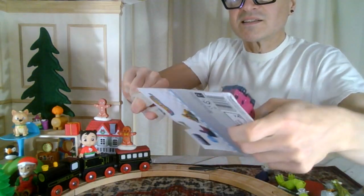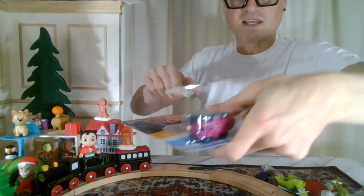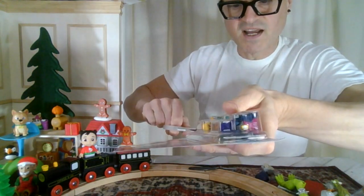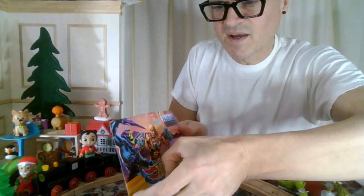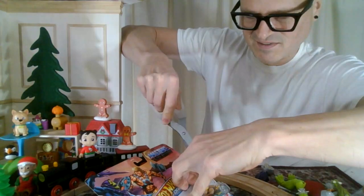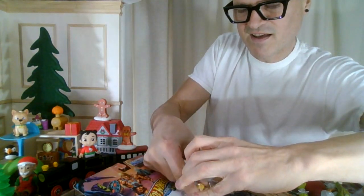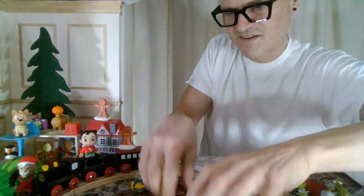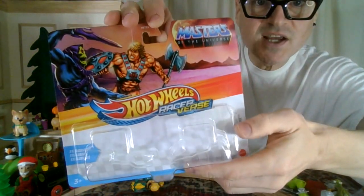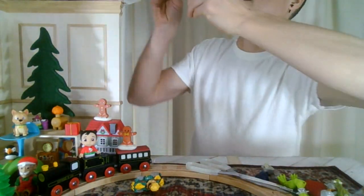This is an exclusive. I guess Skeletor is the exclusive to this 2-pack, and you can get He-Man on a single pack, which I didn't think I would find in Canada, but every once in a while, a grocery store will get a toy that you can't find at regular retail or a hardware store, and that's what we like. So here's the back of the packaging. I'll clean up that card later, probably glue this corner down so I can keep it neat and tidy.